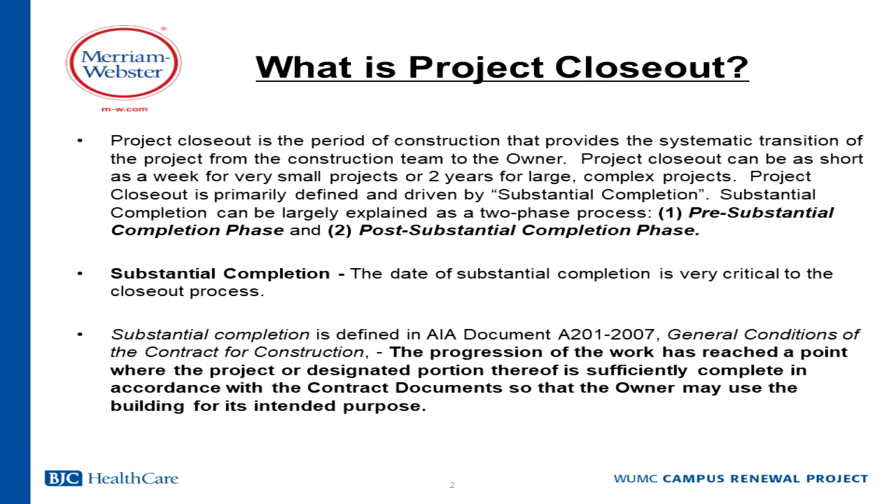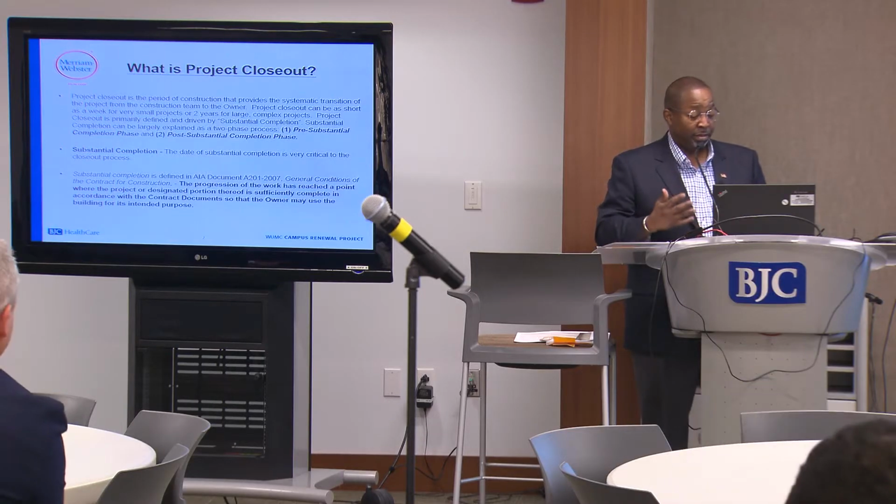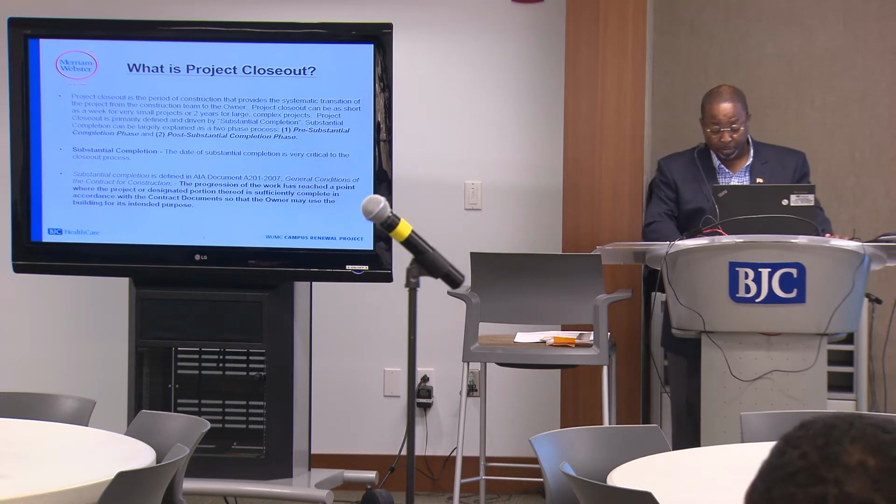Substantial completion can be largely explained as a two-phase process, pre-substantial completion and post-substantial completion. The date of substantial completion is very critical to the closeout process, right? I'm sure we can all attest to that. The AIA A201 defines substantial completion as when the progression of the work has reached a point where the building or the project or specific phases can be occupied and used for the purposes for which they were intended, right? That's the AIA terminology for substantial completion.